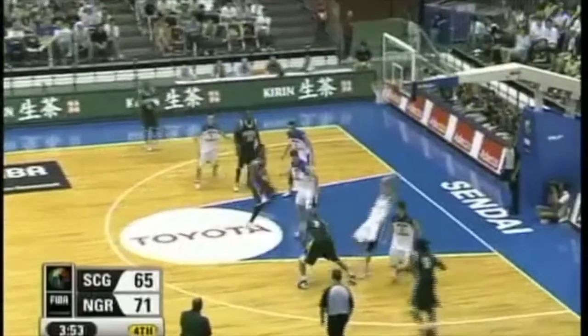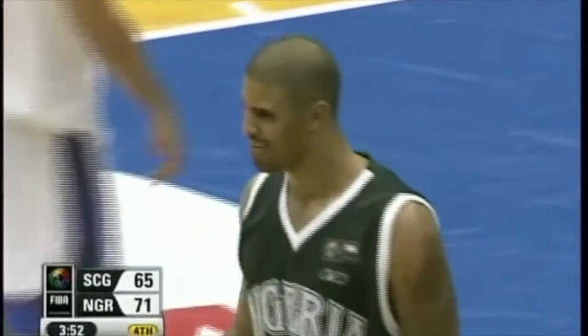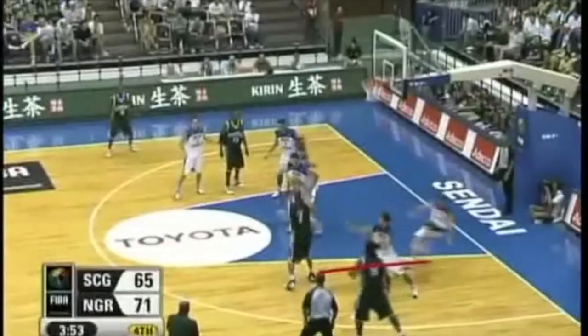Flopping. When a player falls down to fake a foul in order to create an unfair advantage by having a foul called unjustly on an opponent, or to create an unsportsmanlike atmosphere amongst the spectators towards the officials, in other words, embarrassing the officials, such behaviour shall be considered as unsportsmanlike.